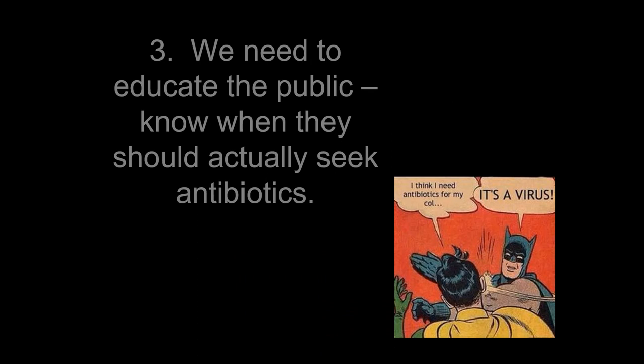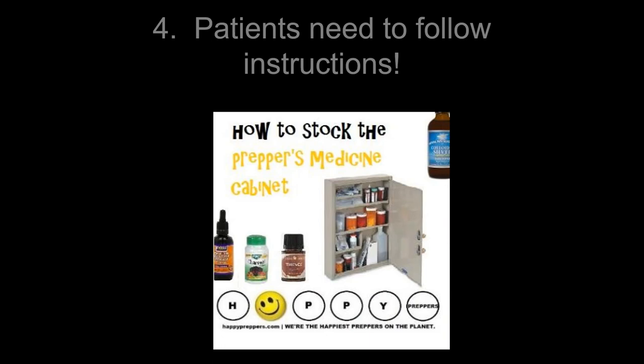We need to educate the public better on a whole slew of different things, as it turns out, but one of them again goes back to, if you have a cold or a flu, don't go seek antibiotics. They're not going to help you with a viral infection. You should absolutely, if you have the flu and you're within the first 24 hours, try to go get some Tamiflu or something, but you don't need antibiotics because antibiotics only work on bacterial infections. Know when it's time for you to just stay home and try to recuperate, and when it's time for you to actually go out and try to seek medical treatment because you might die without it.